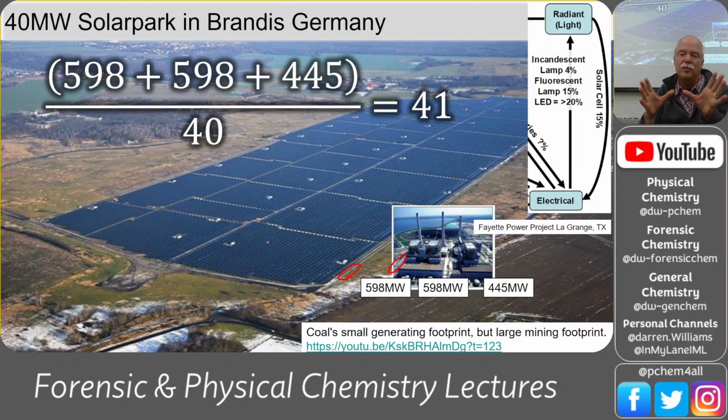And so the solar park has to be fairly close to the populated area where property values are extremely high. Now, coal's small generating footprint. This is the generating footprint. What about the mining footprint?